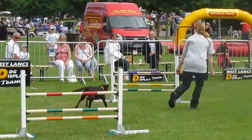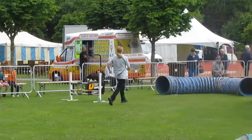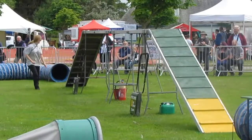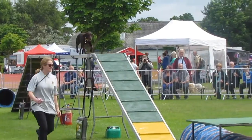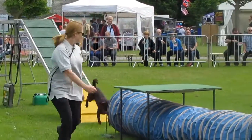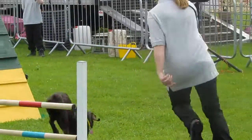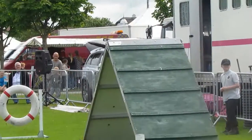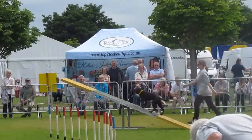I won't talk too loudly. This is Betty. Betty doesn't like my voice very much, so my wife doesn't either. That's another story. Betty is a Labrador Cross Spaniel. Some people think she's pure lab, but she's not. She's Labrador Cross Spaniel.